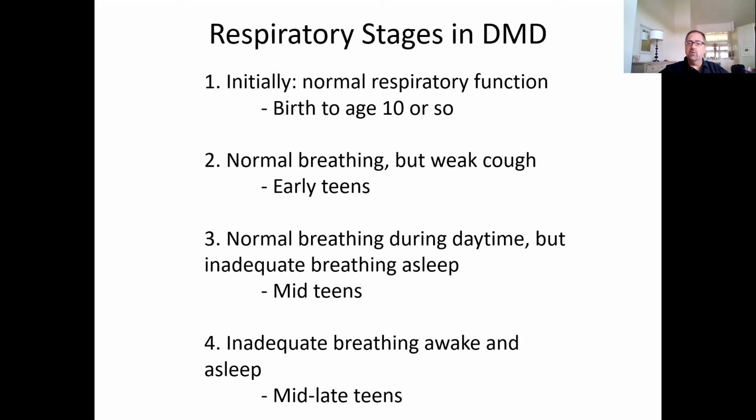But we may see normal breathing during the daytime, but we have to think about those sleep studies, like what's happening when they close their eyes, when they sleep. We all get a little bit weaker, regardless of what is going on with us when we sleep. And patients who are already starting at a weak musculature standpoint will get even weaker sometimes when they sleep.